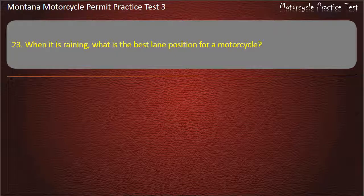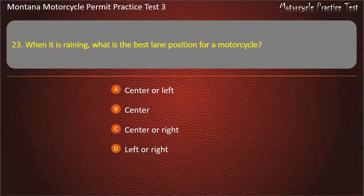Question 23. When it is raining, what is the best lane position for a motorcycle? Center or left? Center. Center or right? Left or right? Answer: Left or right?